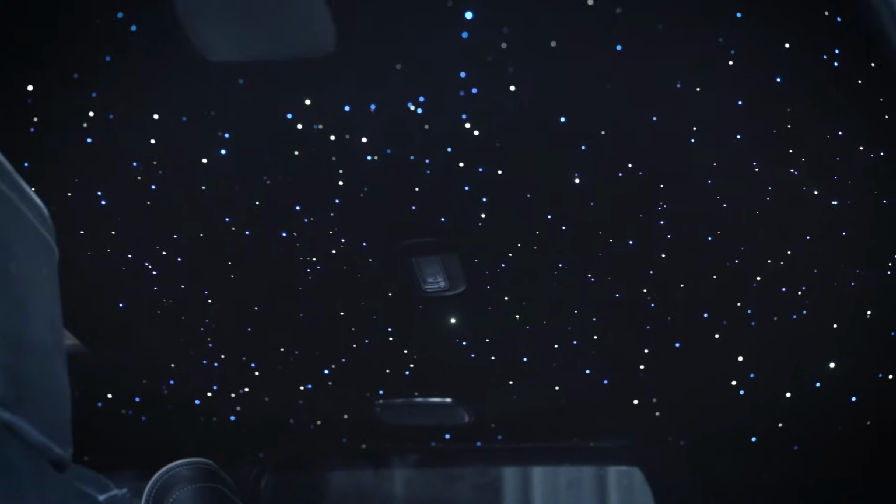Wow, when this thing was done, we had 2 motors so we could go 2 different colors, twinkling, fading in and out, and it just took the interior of that mega cab and brought it up a notch.